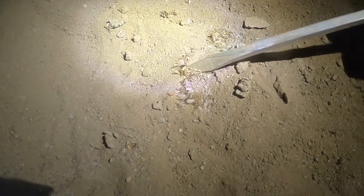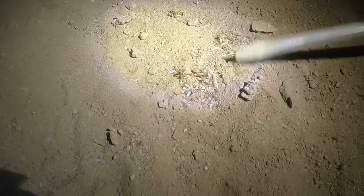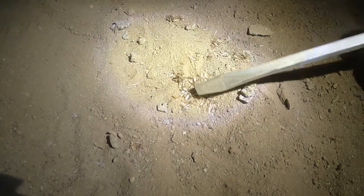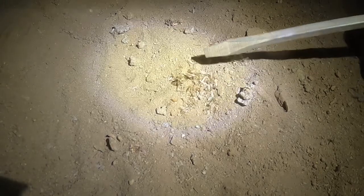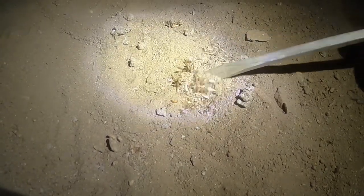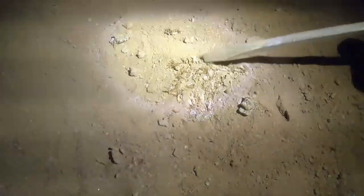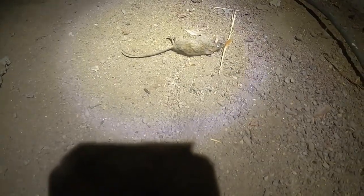Check it out, guys. Another great find. Look at this. These are all termite wings. They come out of the ground with their wings and they fly. They find their mate, and then they go back into the ground and into the wood. But look at all of these wings. So there was a termite swarm here not long ago. Look at all of these wings. Crazy. And sure enough, like I said, they put some rodent bait down here, and look at that guy. Little mouse, dead and gone.